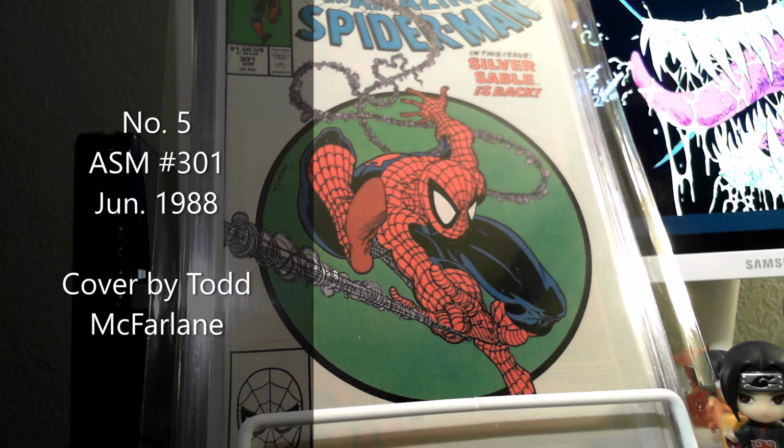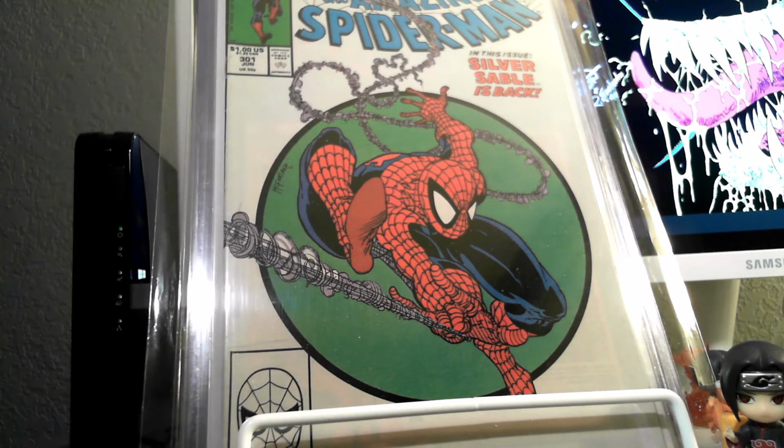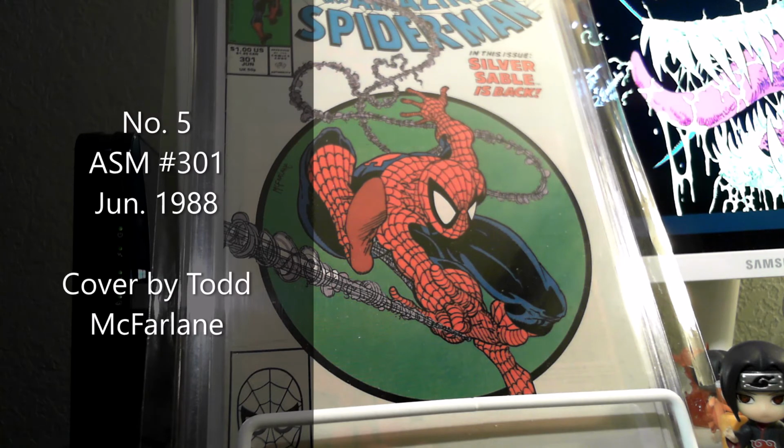So in terms of color scheme and all, it's just a very subdued version of 300. I would say ASM 300 is the more dynamic cover, and this is the more classic, homaged cover. I'd say this is the most homaged cover in comic books.